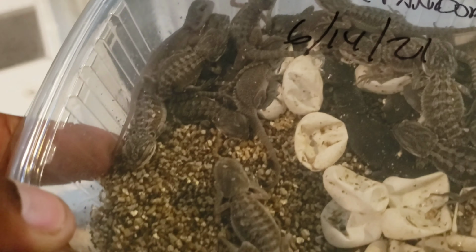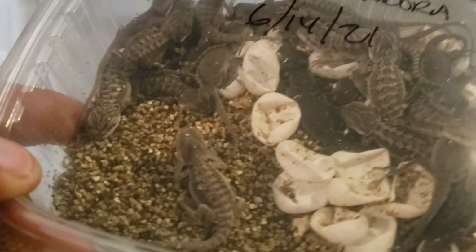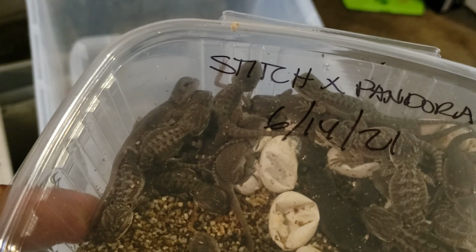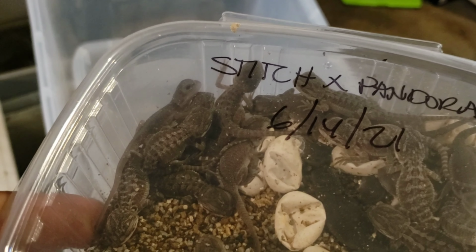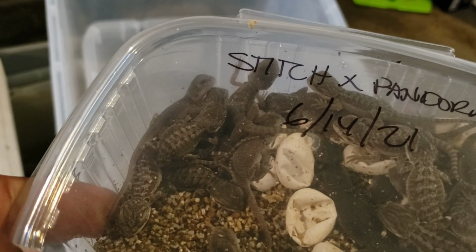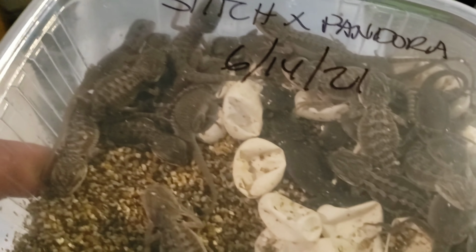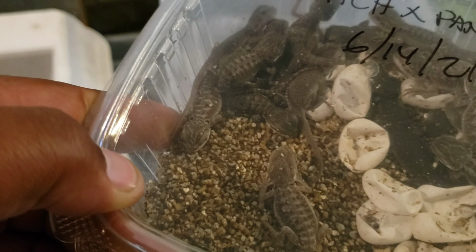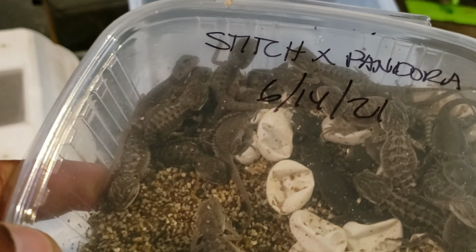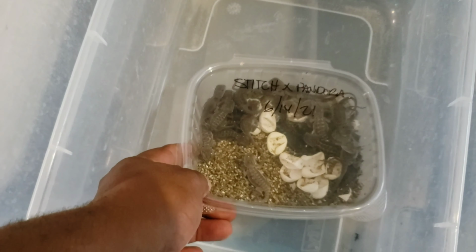He's also het Whitblit, Zero, and Translucent. Pandora, she's a quad het. She carries het hypo, het zero, het Whitblit, and het trans. So, looks like we got a good mix in here. Hopefully, have some more Weeros in here. But we're gonna go get these guys rinsed off and take them outside real quick and see what we have. So, bear with me.